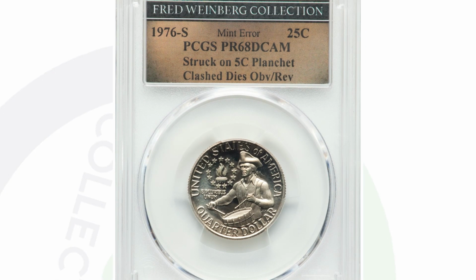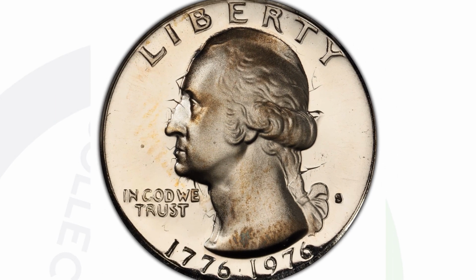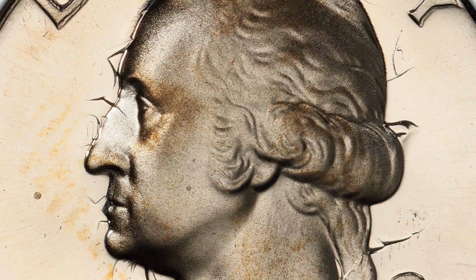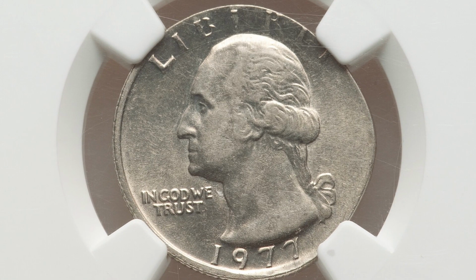Now here's another Bicentennial quarter from 1976. This coin here is the proof version of the coin. So proof coins will be in your proof sets. They'll be much more detailed, have that mirror-like finish. And this coin here actually has a mint error as well. It was struck onto a 5-cent planchet, and it also has clashed dies. So you can see that there, all the lines on the outside of Washington's head there, and also here on the reverse of the coin as well. This proof coin ended up selling for over $2,600.